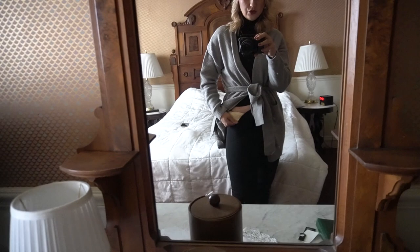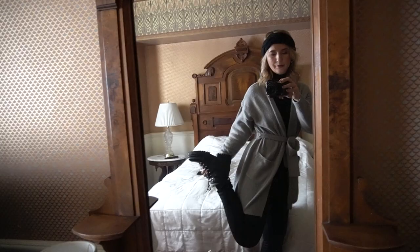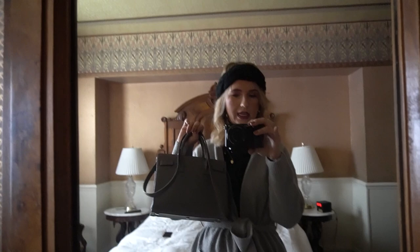I'm just wearing, again, my Mark Fisher boots. I'm gonna wear my same teddy bear coat and my Saint Laurent sac de jour because obviously with the gray it goes perfectly. That's it for Durango. We're leaving and I'll see you in our next destination. But first, let me show you the hotel and our breakfast.